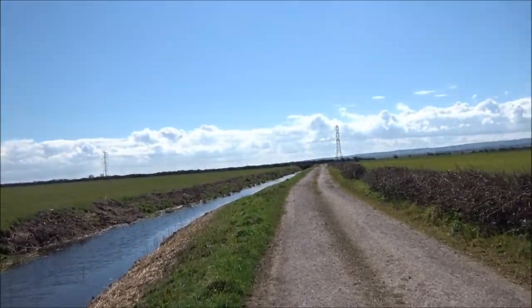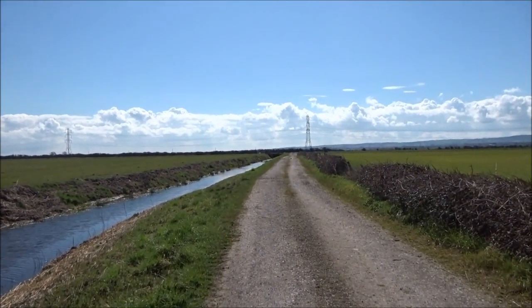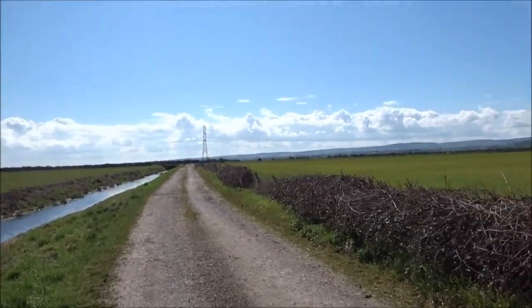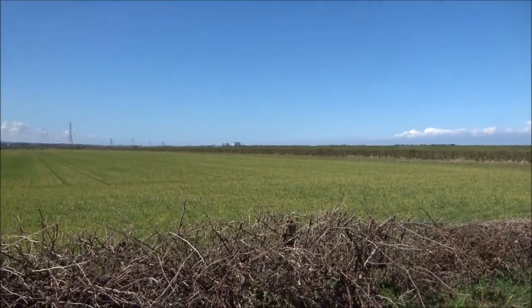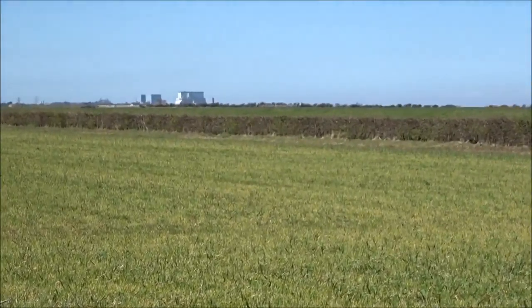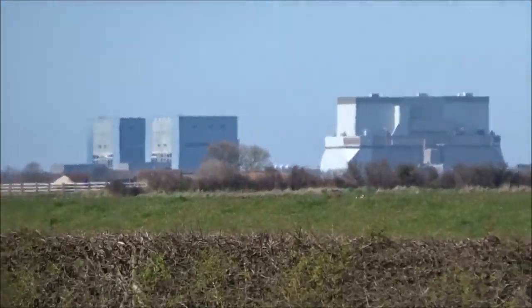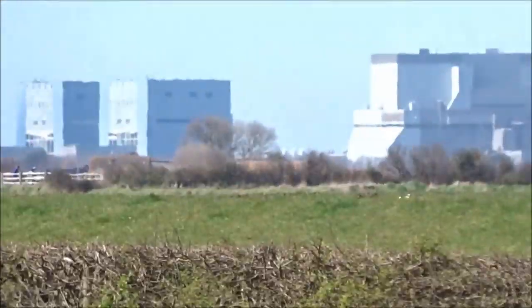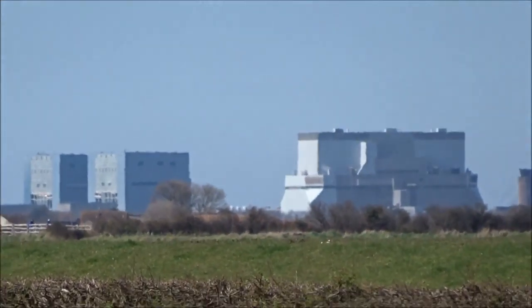So this is Sheila. I'm exploring the beautiful Somerset countryside as usual. I don't know if this will come to a dead end where I'm going now. Hinkley Point over there, just to point out our bearings. Hinkley Point.